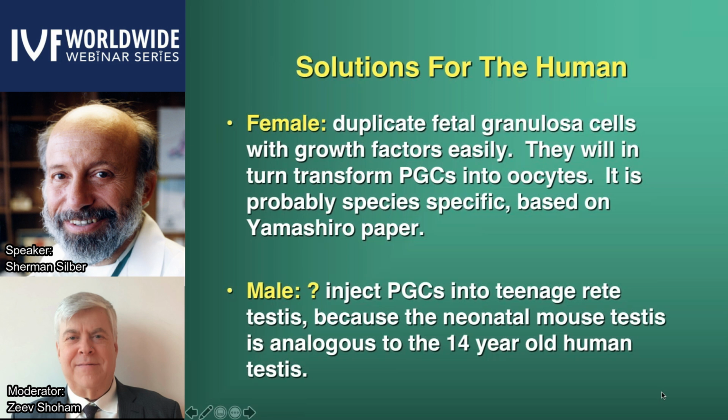And this is probably species specific based on Yamashiro's paper. So we know we have to do it this way rather than just using animal fetal granulosa cells. And that's what we're currently doing. And it looks very promising because it's not hard to make human fetal granulosa cells from human iPS cells.